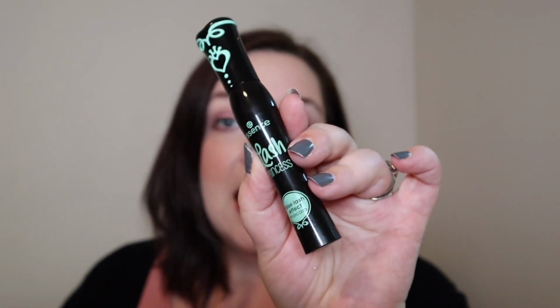And then I am running low on mascara, so I went back to Essence Lash Princess. This is the green one, the False Lash Effect mascara. I have used a full tube of this. It's been years, but I do know I liked it then, so I'm sure I will like it now. It's like $3. And Essence was having like a buy one, get one 50% off or something.